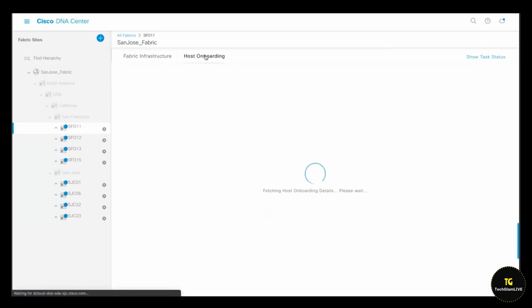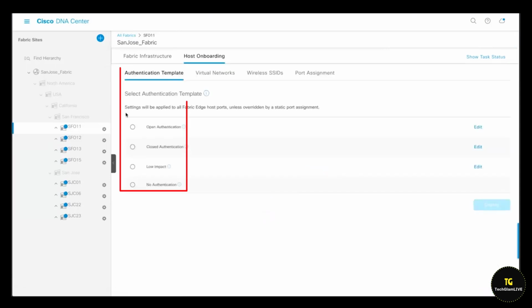The next thing that we're going to have here is the authentication template, and this is really huge. And I want to talk a little bit about what we're doing with this. So the cornerstone of SD Access, like I mentioned before, is that identity-based policy. What we're doing here is authenticating our users, using, for most users, 802.1x authentication. And we have some other options as well.